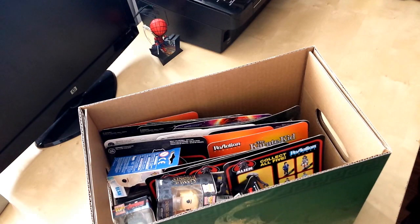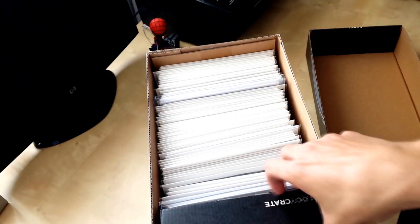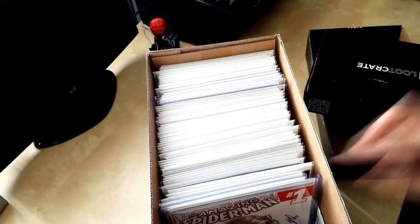Alright, again, I used this one as a storage bin for a lot of my extra action figures. So this is another box full of comics. Let's go ahead and see what we got inside.